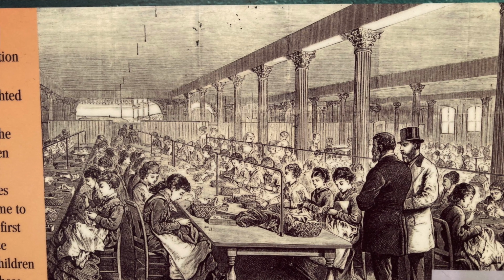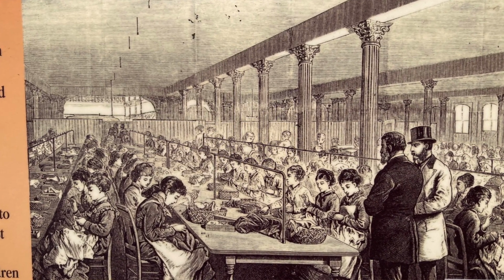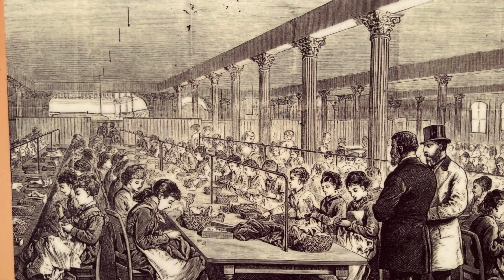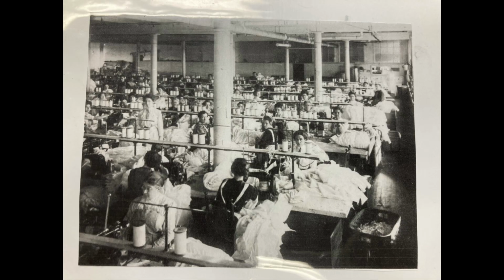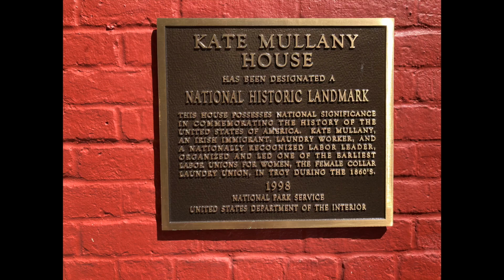These commercial laundries must be a subject in their own right. In addition to the collar making factories, there are also many companies that ironed these collars, and the people that did this ironing work were mostly women. About 500 of these women workers were organized into a national union, the Collar Laundry Union, by Kate Mullaney. Kate led several strikes to improve working conditions and to increase the women's pay, and is something of a labor hero. The home that Kate Mullaney lived in, in Troy, is now a National Historic Site and is worth a visit.